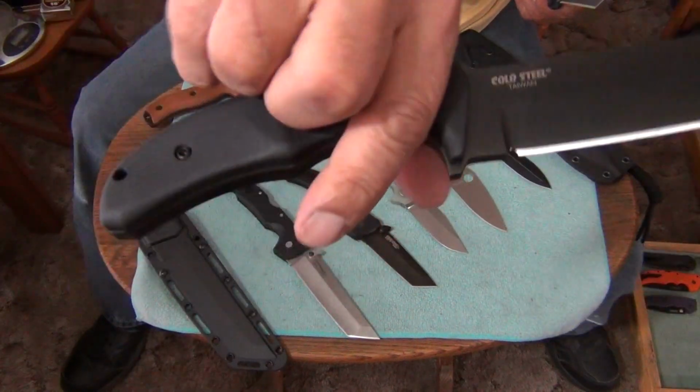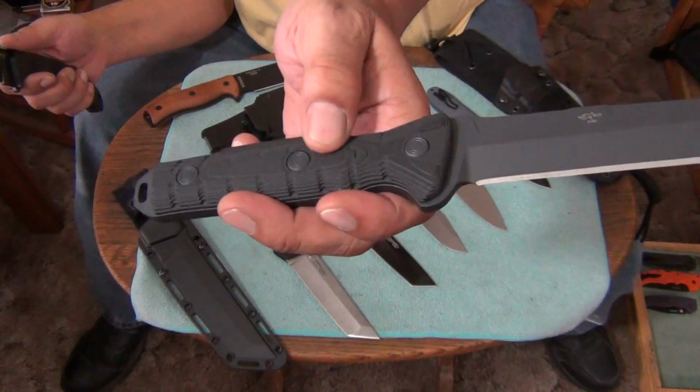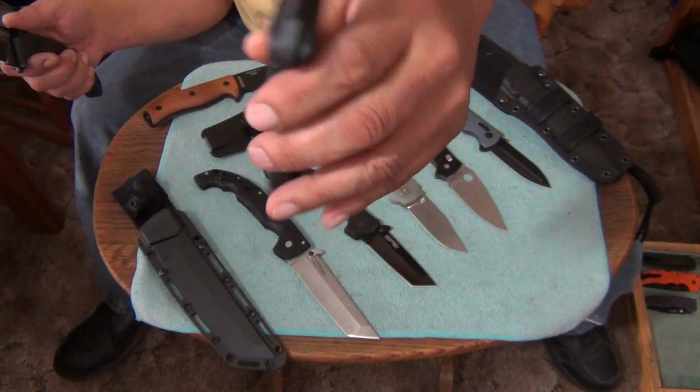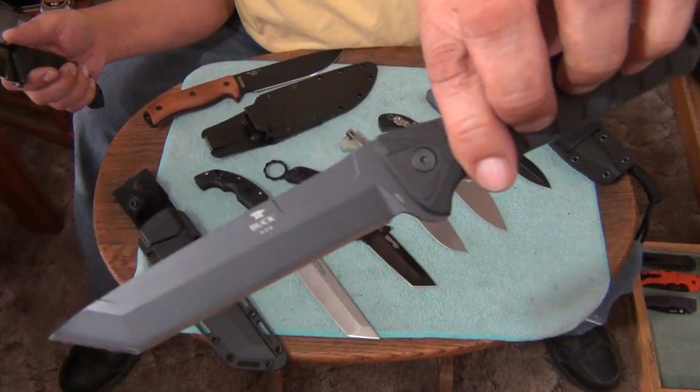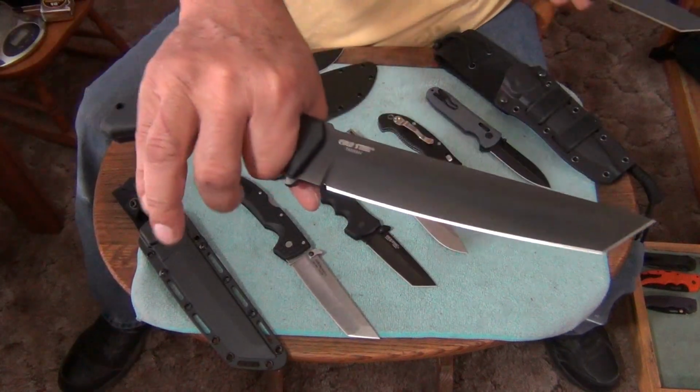G10 handle scales that are removable. This one, I think this one's G10 also. It's either G10 or Micarta, I can't remember. It's one of the two. But these are removable also. I really like this knife too. This is a Buck knife, made in USA. This is made in Taiwan.